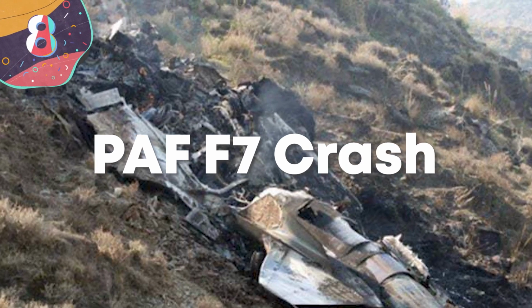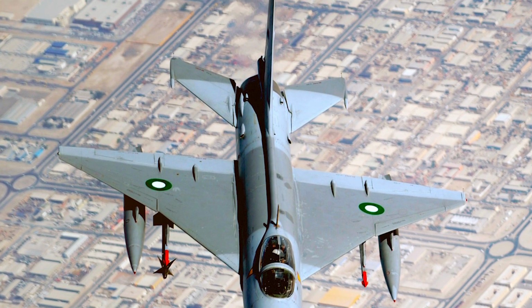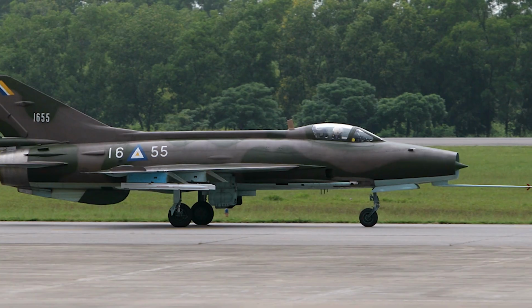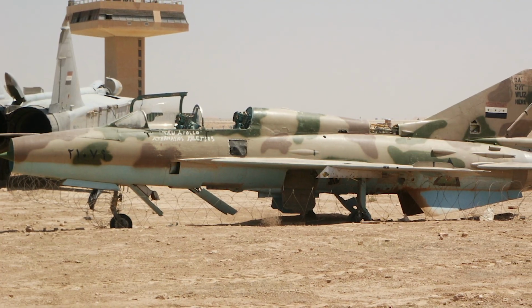Number 8. PAF F7 Crash. The Chengdu J-7 is a Chinese-built aircraft that shares a lot of similarities with the Russian-designed MiG-21. Designed for a quick response and short-range combat, a number of iterations have been made, and outside China, the biggest customer for the design is the Pakistan Air Force that uses the export variant called the F7.